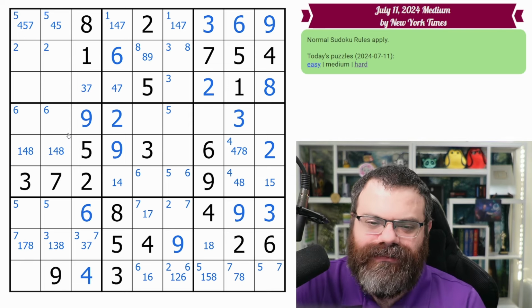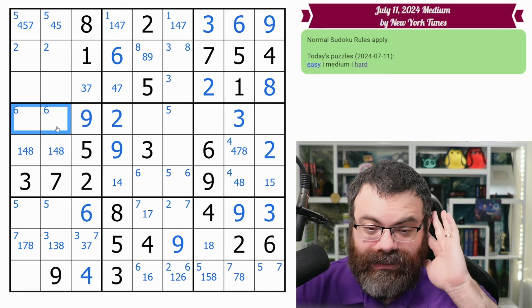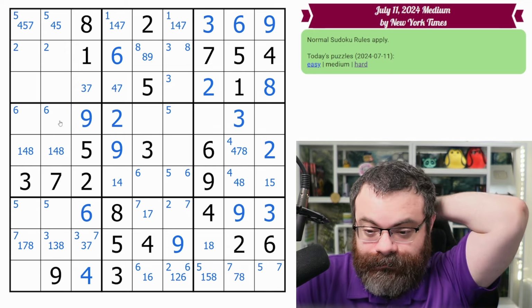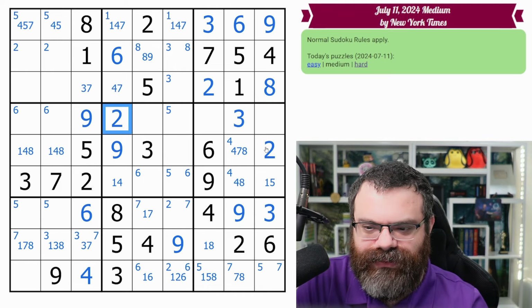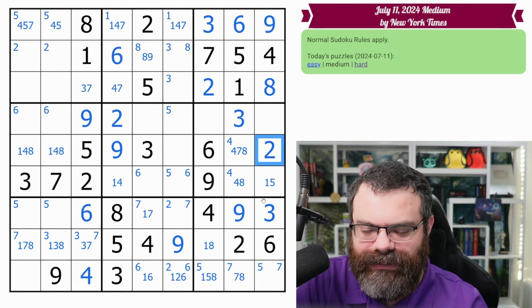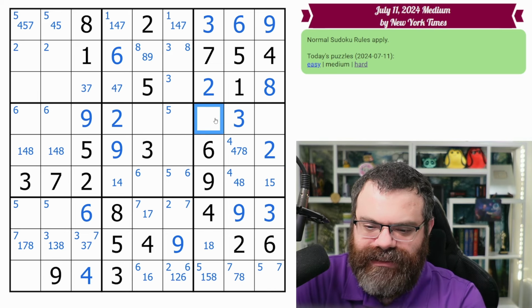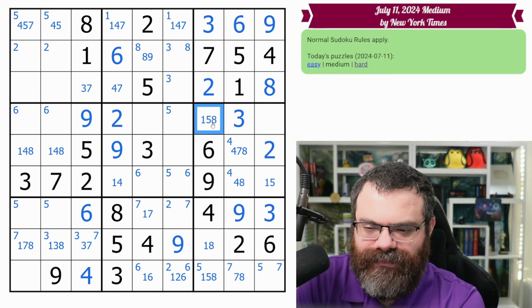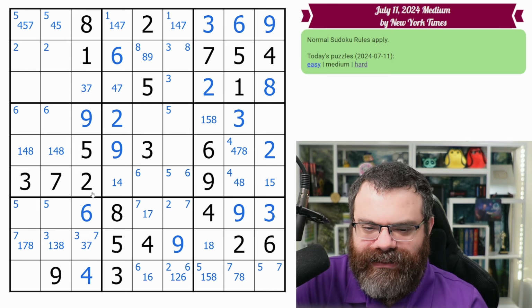Okay. So there's probably much nicer places to look. 1, 4, 6, 8. Not here. All right, what else do we get? So we got this 2, we got this 2. Okay, what else do we have going on here? This is 1, 5, 8 for the column. So 7 in this box is limited here.